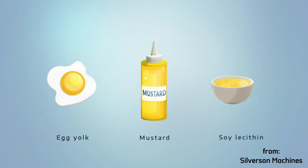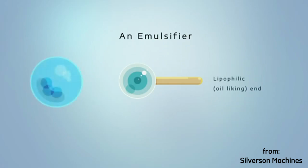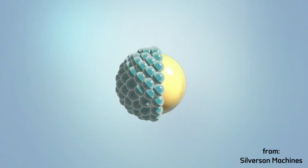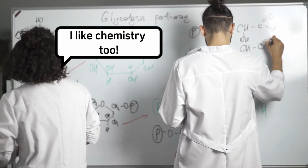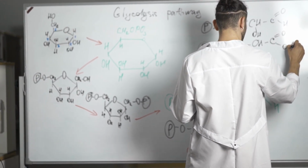That's where emulsifiers come in. These are amphiphilic molecules containing both hydrophobic and lipophobic parts that help pack the oil and water molecules together while preventing them from remerging. It's essentially a bridge that helps connect oil and water molecules together. For example, your friend and his crush find out that they both enjoy chemistry, so they start bonding over it. That similar interest is essentially their emulsifier.